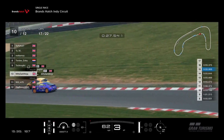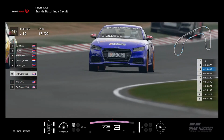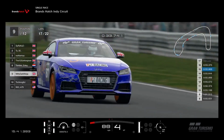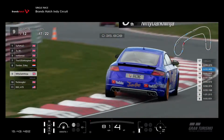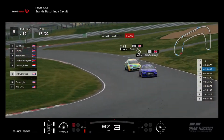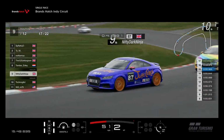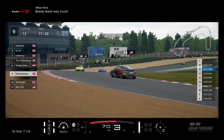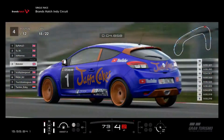Techno as Nifty gets a good run and goes past the Megane on the inside, but has he got the top end speed to pull alongside? He's still alongside him though. Into the left-hander, mounts the curb. Techno goes wide and Nifty goes through. Good move there to take 9th place. Took advantage of the Megane making a mistake at the bottom of Graham Hill Bend, and Nifty goes through into 9th place. So let's see if we can hold on to that.